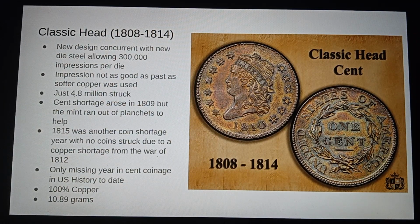A cent shortage arose in 1809, as the mint ran out of planchets to keep up with demand. 1815 was another coin shortage year, with no coin struck due to a copper shortage from the War of 1812. It is the only missing year in cent coinage for U.S. history to date. These are 100% copper and also 10.89 grams.